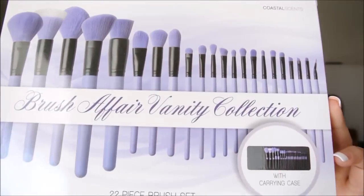Hi everyone, welcome back. Today I'm going to show you guys Coastal Scent's new Brush Affair Vanity Collection 22-piece brush set, and it's in the shade Purple. This is what the box looks like. I'm going to give you guys a closer look at it.